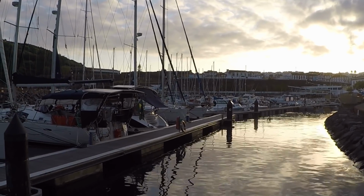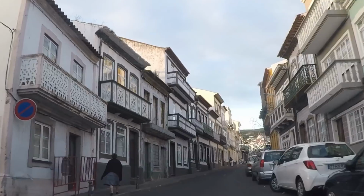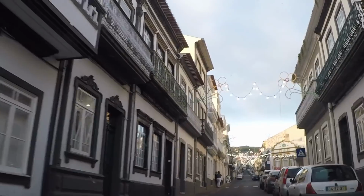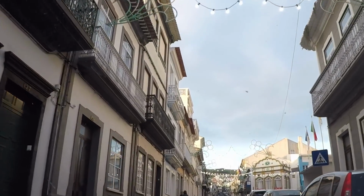We just found out that all these loud bangs we've been hearing have been associated with the Holy Spirit House festivals going around the island. So we're gonna go see if we can check them out before the sun sets. I think we found it. That's the Spirit House right there.